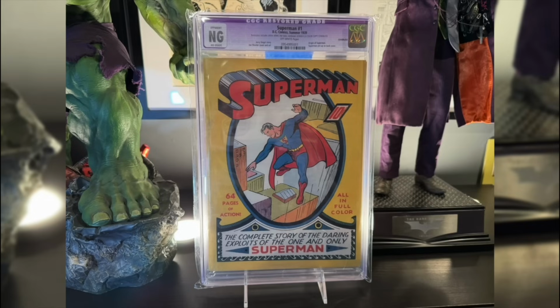Now, I tried at some point to get a different copy of Superman 1. It kind of fell through. But what I paid for this book, I thought was worth it, considering this is a CGC, no grade, with restoration that reads pieces added, tear seals, and reinforced. Cover is a color copy. It also has off-white pages.